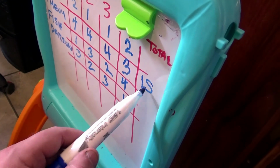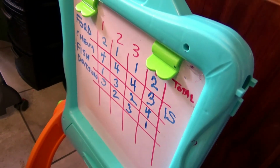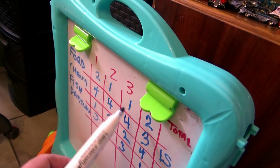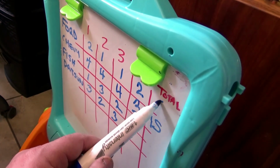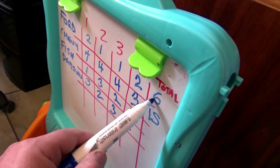Kind of hard for Dad to hold the camera. All right, the Ford has 2 plus 1 and 1 plus 2. That only works out to 6 points. The Ford did not have a good round today.